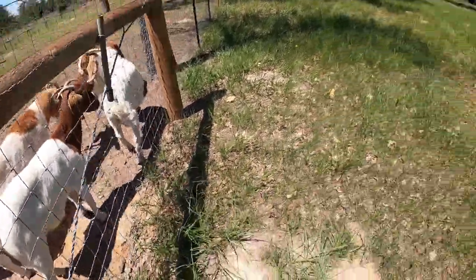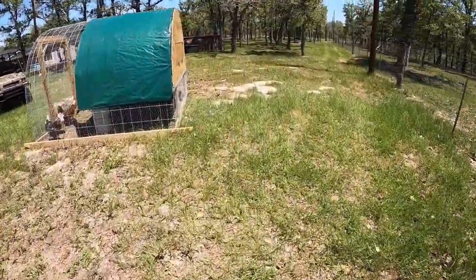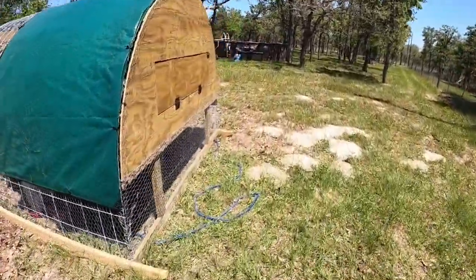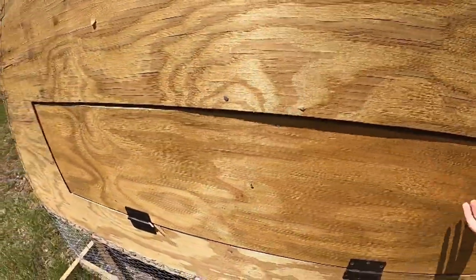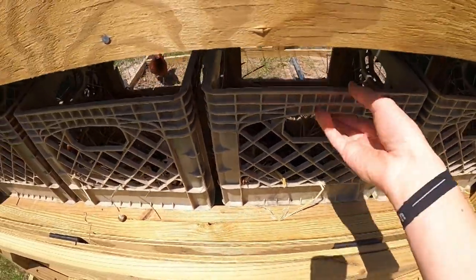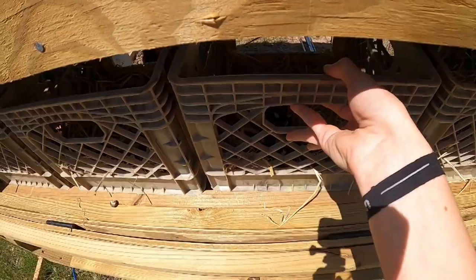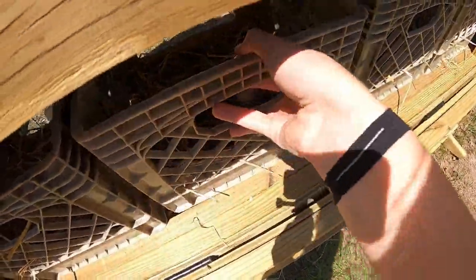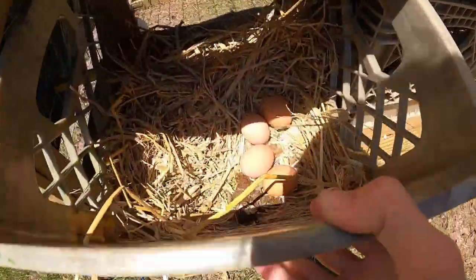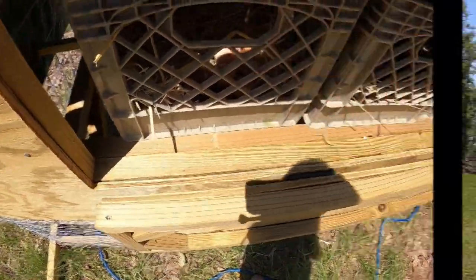So now we're just going to go and take care of these guys, make sure we collect all their eggs. I'm curious to see how many they left for us. Hopefully they're not too dirty after we saw that they were roosting on their nesting boxes. And just what I figured. Big fail. We do have one little egg. And four over here. So I'm going to go grab our egg basket and collect all these and show you guys.